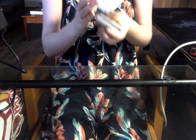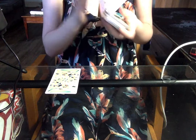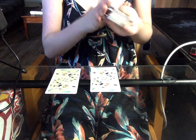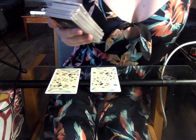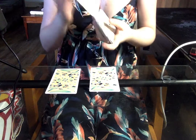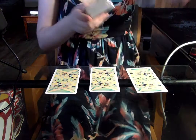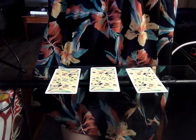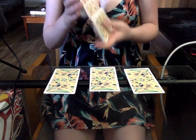Alright, how does deck 1's pet feel about them? The lighting's really bright, isn't it? Let me see if I can't turn that away a little bit. Oh my goodness, just blinding myself. Okay, is that any better for lighting? Yes, it is. There we go. Alright, sorry about that. I just could not stand that glare.